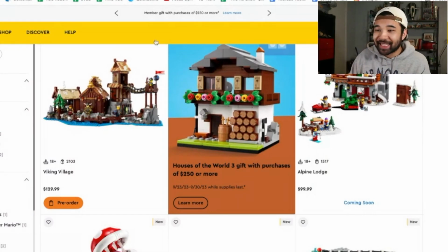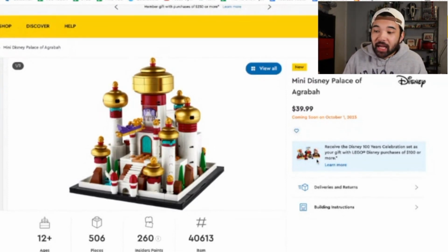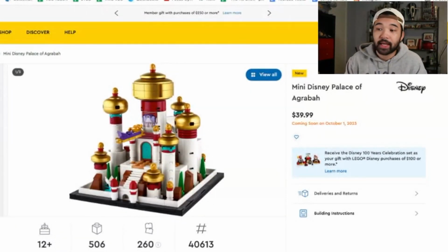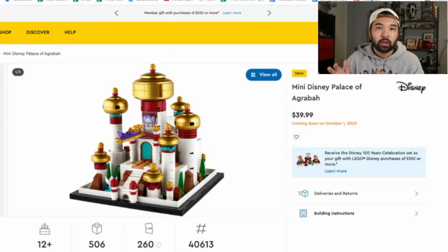Okay, on to the next thing, the mini Disney Palace of Agrabah for $40. Obviously, will be coming out October 1st, 506 pieces. I probably will never own this set, and I'm totally fine with that. Comes with no minifigures. I think that the gold pieces are pretty awesome. I was kind of assuming that the $35, $40, $45 sets from the Disney wave that are themed like this would be themed to Disney park attractions, as the first 2 were the Disney Castle and then the Disneyland Haunted Mansion. For me, seeing this, I was definitely a little bit upset.